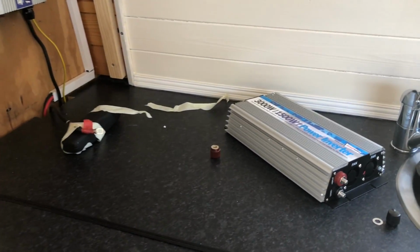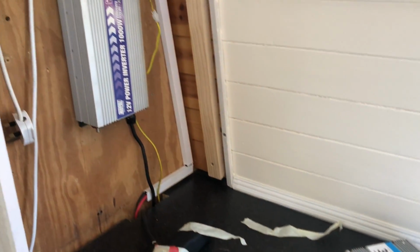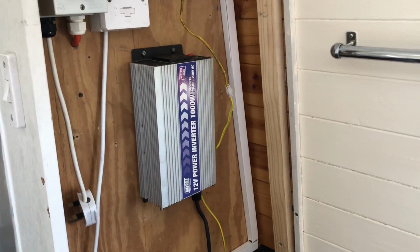And so since then, my plug sockets and that have come back to life, so I can charge all me gadgets and gizmos, me phone, me laptop, and me cameras and stuff like that. When I say cameras, a GoPro is all that I've got. But you get the general idea though, something like that.